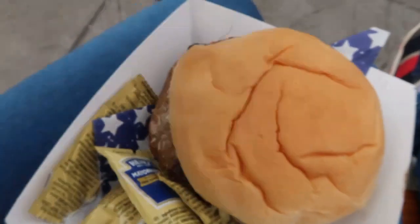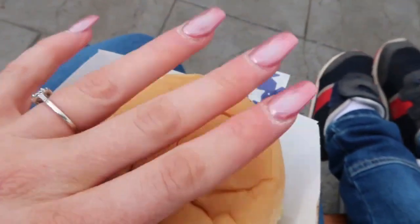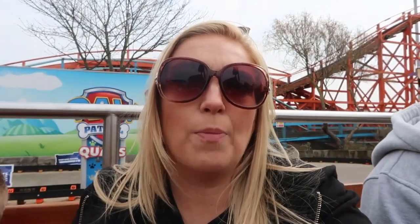Right, so we've just picked up some food. We've just gone for some burgers, which all seem to be very nice so far. Yeah, it's real nice cheese inside as well. Looks good. I've just put some mayo on as well. Burger was £4 each, I think all of them. Cheeseburger was £4.